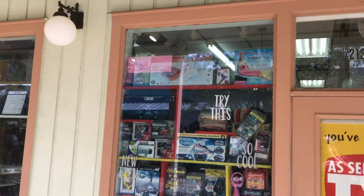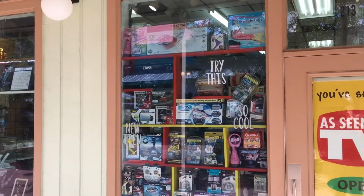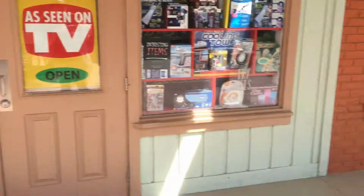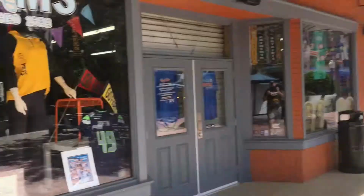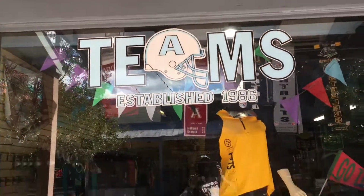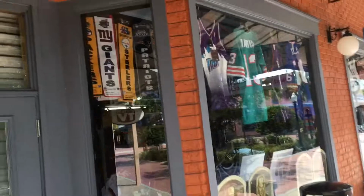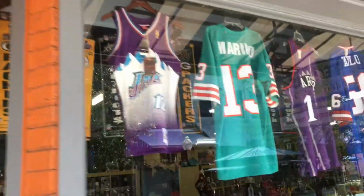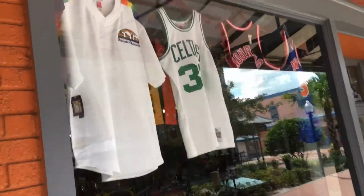You can just walk in this store and buy them without having to pay those 12 easy payments of $19.99 for them. So kind of cool. And right next to it we have a sports store called Teams. They sell actual jerseys and officially licensed sports gear. So that's pretty cool. Looks like they got some nice old school sports jerseys as well as some more modern stuff. So if you're looking for sports apparel, this might be a good place to go.